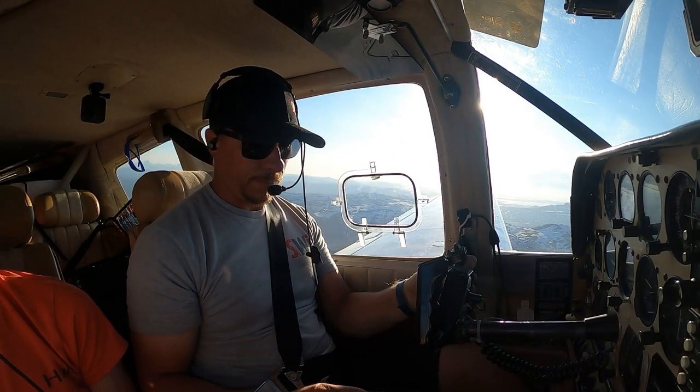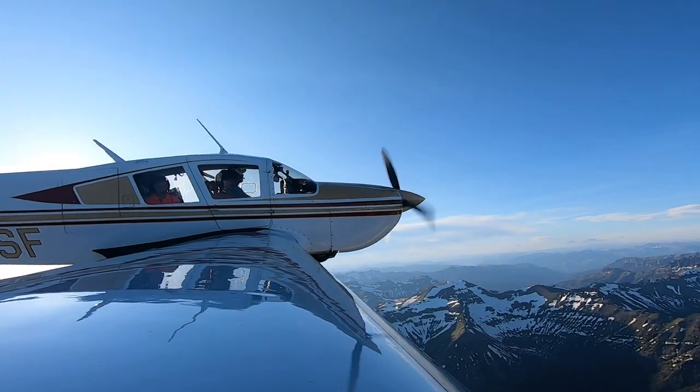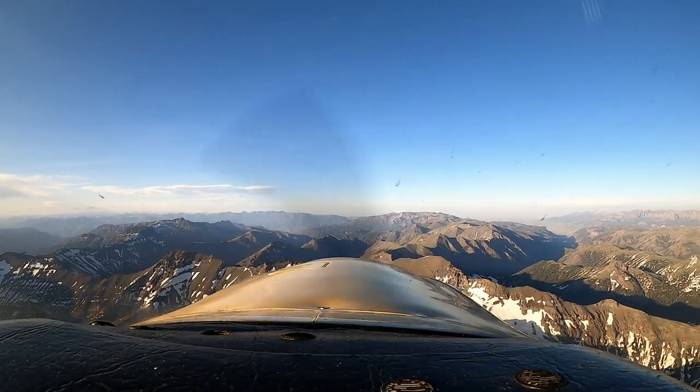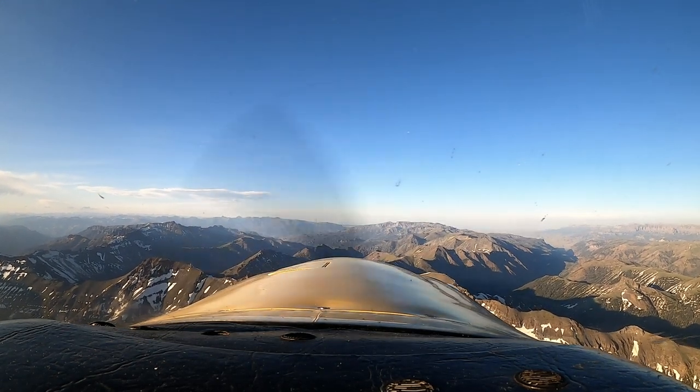I think there's like a frozen lake there. Why is it frozen? Because it's high. Look at all the snow still, in between two mountains. Look at how rugged this is though. This is not a good place to have an engine out. Yeah, not at all.